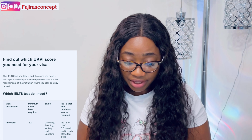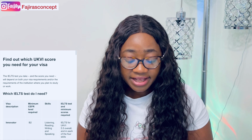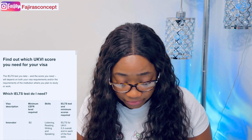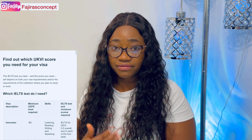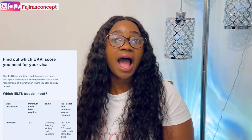So you need a B2 in listening, reading, writing and speaking. IELTS for UKVI 5.5 overall, and in each of the 4 components, which means that in each of the 4 components you need a minimum of 5.5. So if you're planning to apply for the innovator founder visa and you have 4 in your IELTS, then you can't use it.